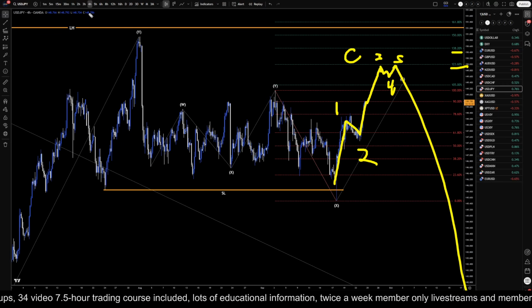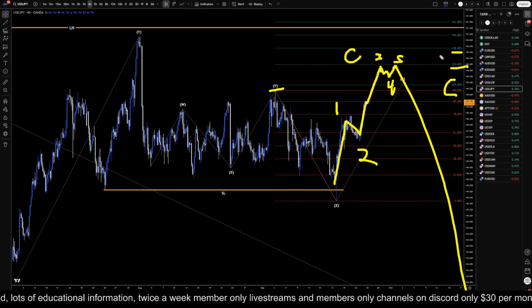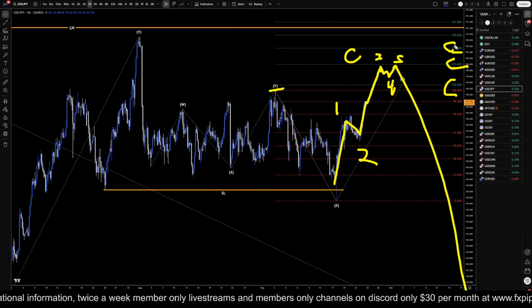So long story short, I would definitely still be recommending longs on the shorter time frames, at least taking out these highs, see how it reacts there, and then potentially going up to the 123 or the 138 for a wave 3, 4, and 5.